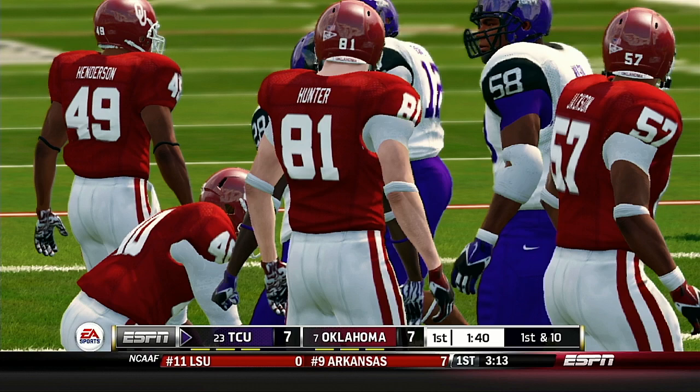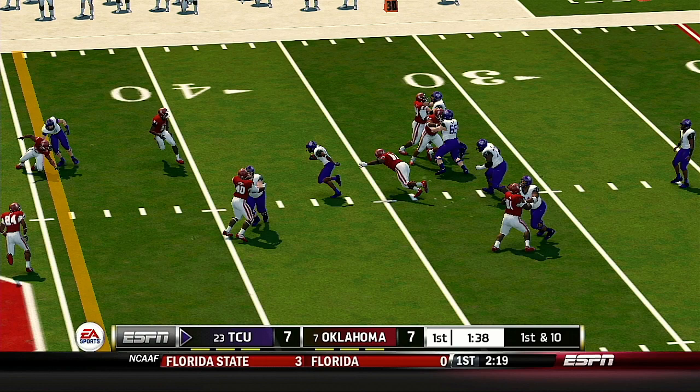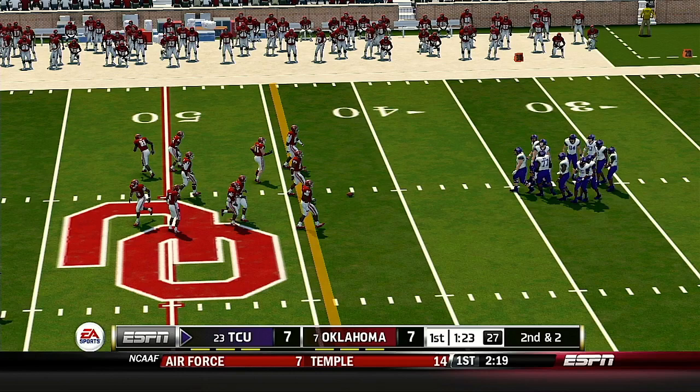So the offense comes out after their last drive, had the ball end up in the defense's hands by way of a fumble. Anytime you give the ball away, it's a disappointment. So these guys want to show that they can hang on to it. And down he goes, around the 42-yard line. That makes it second and two. It's second down, and they're about 2 yards away from the sticks.